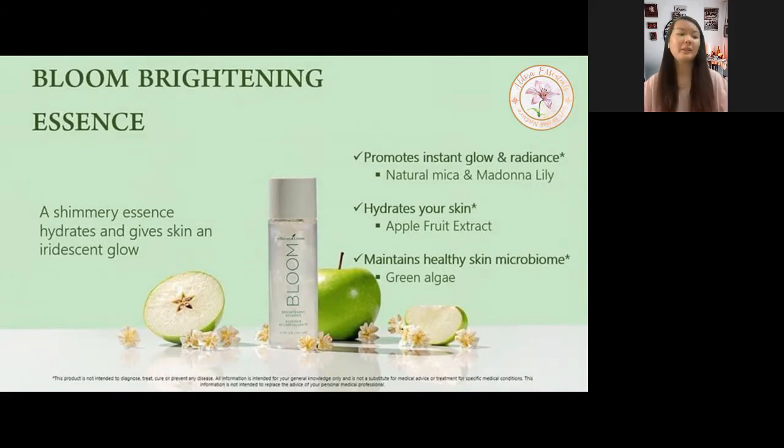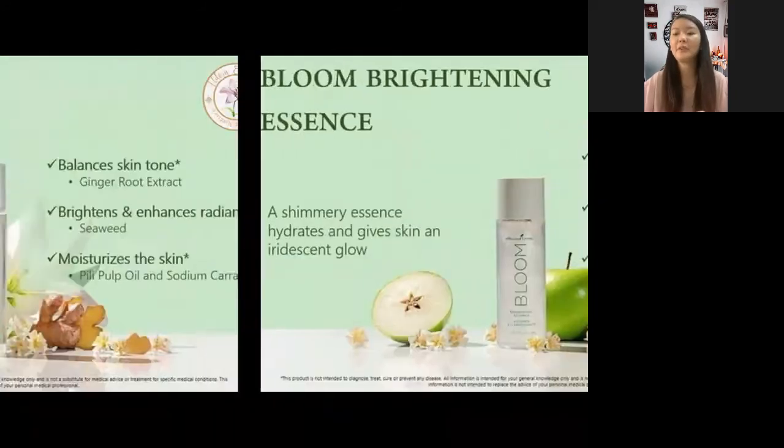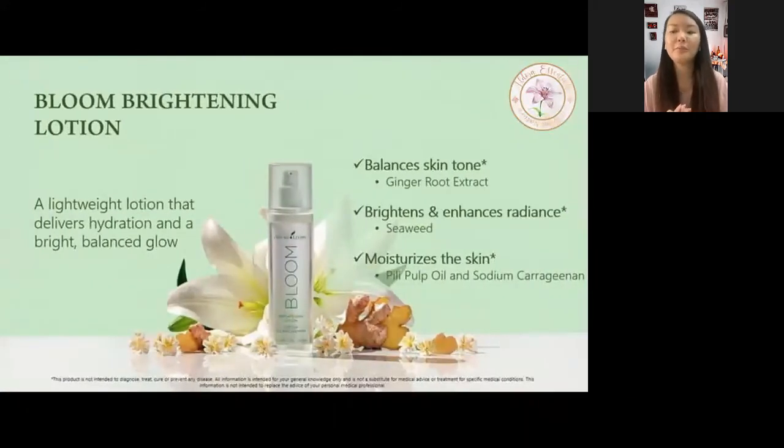So I like this one because the whole series is very, very gentle on my skin overall. After applying the essence, I'll follow up with the moisturizer, which is the Bloom Brightening Lotion. It is actually quite a big bottle. If you look at the picture there, it's about 150 milliliters.